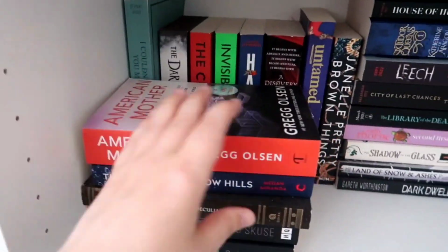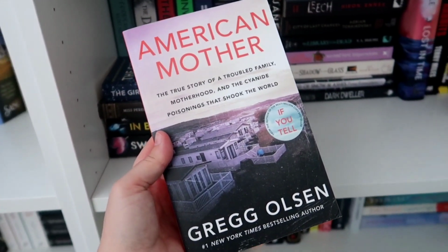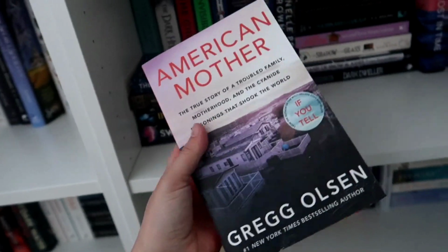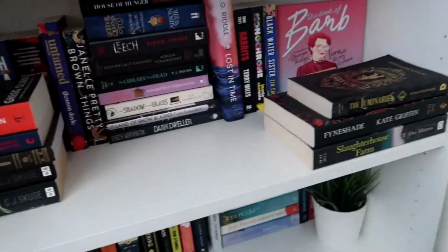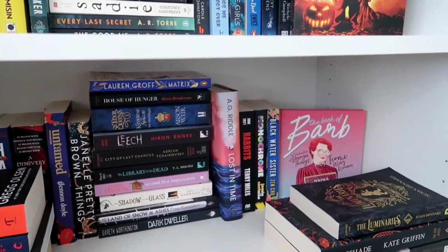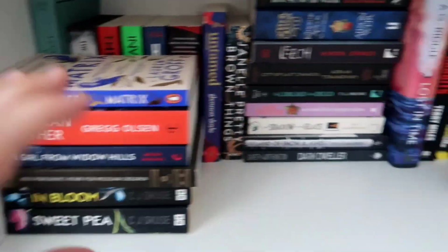Very interested in this one, actually, guys. American Mother. It's a biography: the true story of a troubled family, motherhood, and the cyanide poisonings that shook the world. Very, very excited for this. Shell actually gifted this to me before Christmas and I haven't got around to reading it. From here over are ARCs that I haven't managed to get round to reading yet, although Matrix is an ARC that was gifted by Rebecca.